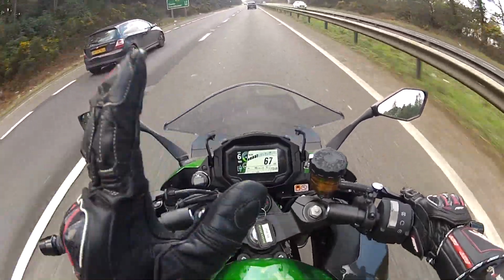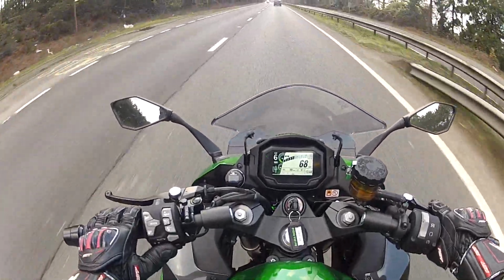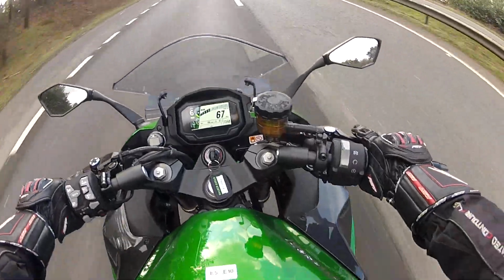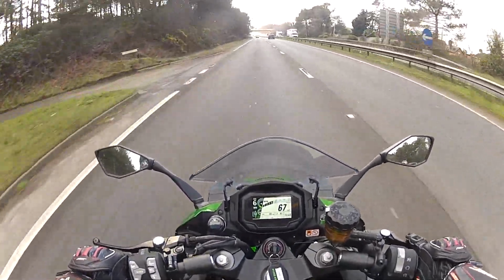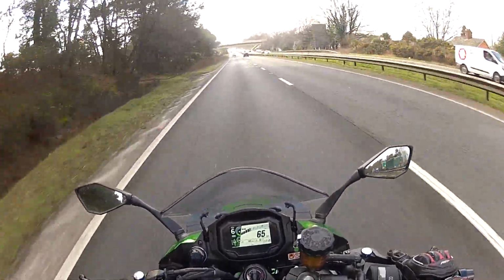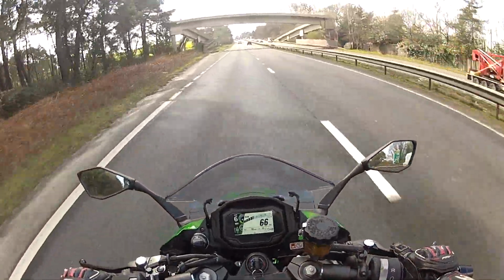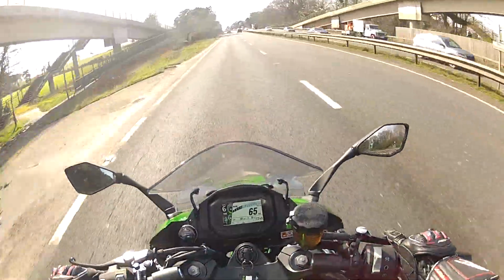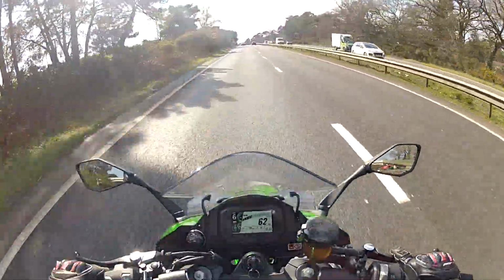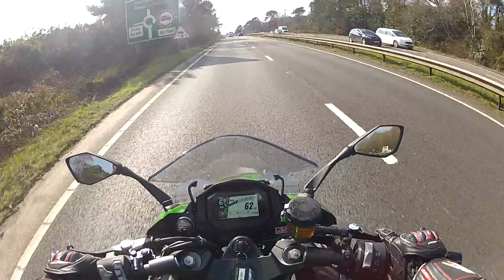Looking at that dash, it's just a joy to look at really. There's so much clear information. These TFTs are really good these days. I've been on this bike for about an hour now, and I must say the seat is absolutely super comfortable. I wouldn't really change it for anything else personally. There are a few option seats available on the Kawasaki website, but this fits my backside perfectly.